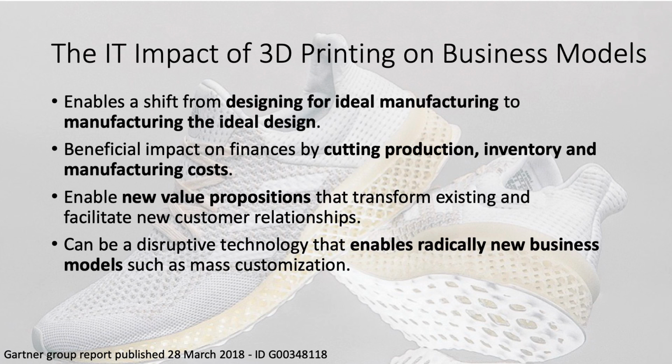Also, as in some of the examples I mentioned before, it allows us to cut inventory, because now I don't have to have a large inventory of parts. When I need a part, I print it. This will affect the inventory, the production costs, and the manufacturing costs, transforming how I do things, and this will definitely have a financial impact on businesses. It costs a lot of money to have a large inventory of parts available. It also allows you to transform your value proposition, to even create new value propositions, transforming your relationship with your customers. It's often referred to as a disruptive technology, so it really allows you to create new types of business models.